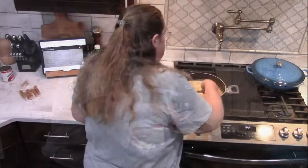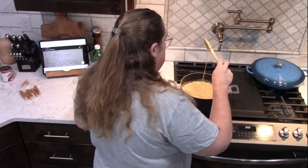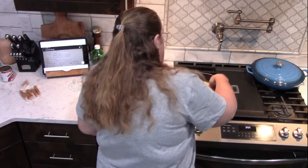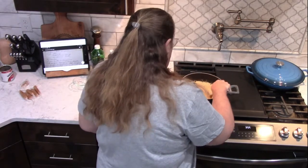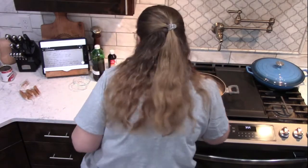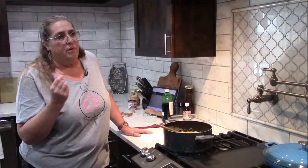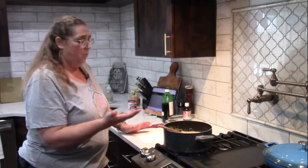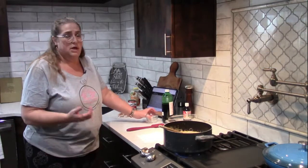All right, so you can see that we're getting a good rolling boil here. I know for a fact that this is not ready, but I'm going to show you what I mean when we talk about testing. A lot of people love a candy thermometer. I have a candy thermometer, but I watched my mother do this for years, and it's just what I do.